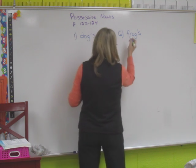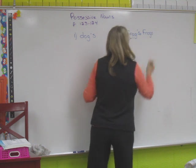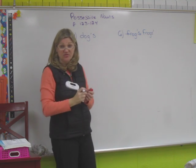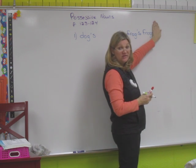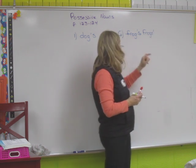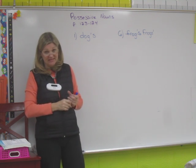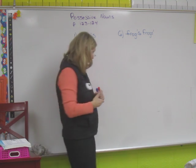On your paper, you're going to write the plural form. So first you write the word frogs, more than one, and then if it ends in an S, you just add an apostrophe. And notice when we cover that up, we are left with frogs, more than one, so that's what the plural form of that looks like. So for numbers 7 through 11, you are going to rewrite those singular possessive nouns as plural. Go ahead and pause the video and come on back and we'll correct it together.